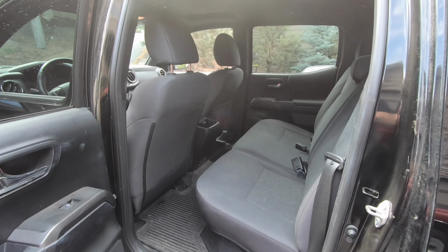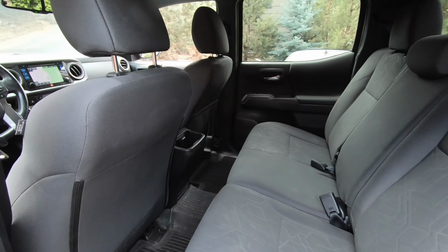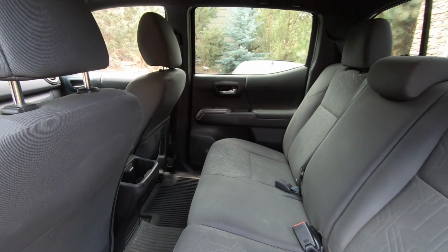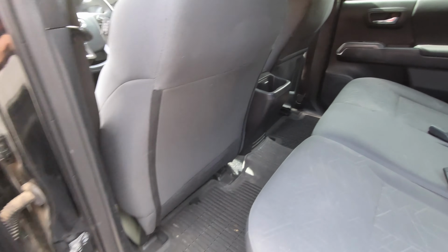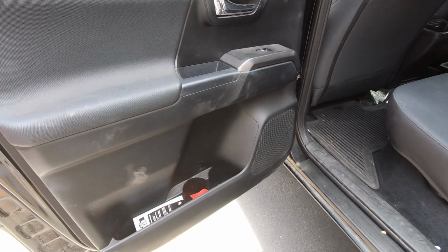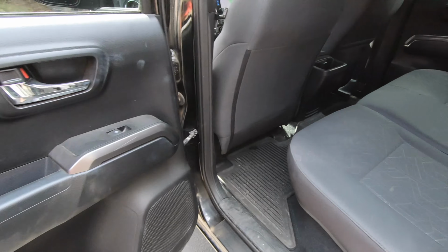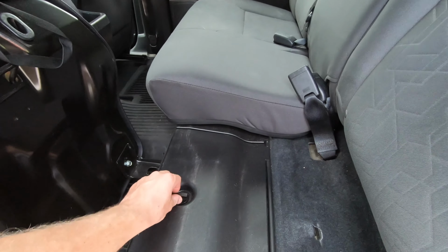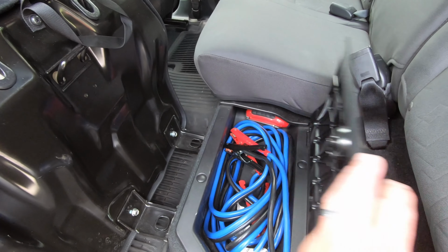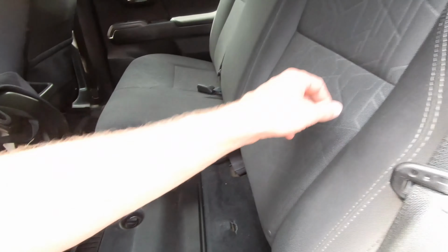Looking into this rear seat of the Tacoma, you'll see that with the double cab, it's pretty spacious back here. Got 2 cup holders in the center console, and then our door compartments also have 2 cup holders built in on each side. Seat bottoms fold up in a 60-40 split. We've got storage compartments on each side down here. Likewise, our seat backs drop down.